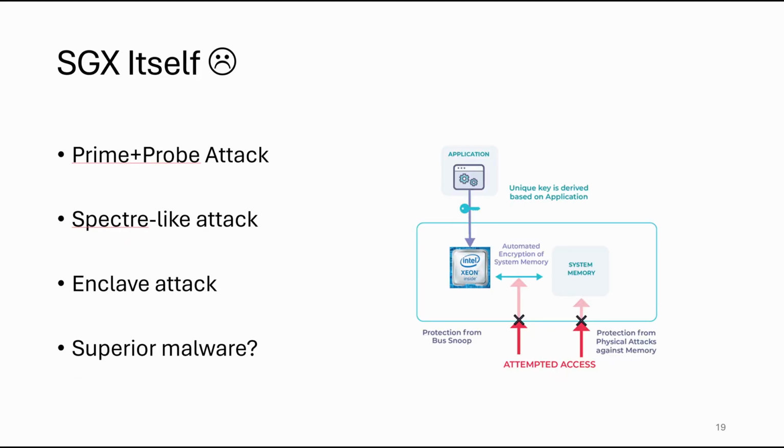And then, unfortunately, you have some limitations and vulnerabilities from SGX itself. On top of it being exclusive to Intel CPUs, not AMD, it can be susceptible to something called a prime plus probe attack. This was discovered by an Austrian university, where they developed a proof of concept that could grab RSA keys from SGX enclaves running on the same system within 5 minutes. They did propose a countermeasure, and this was published, and theoretically this should be corrected.